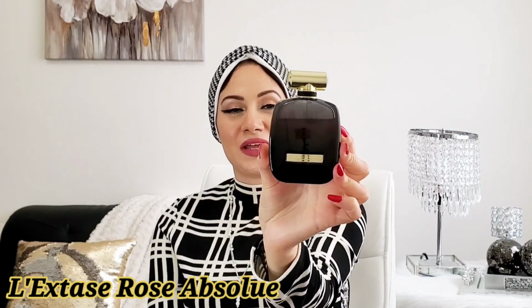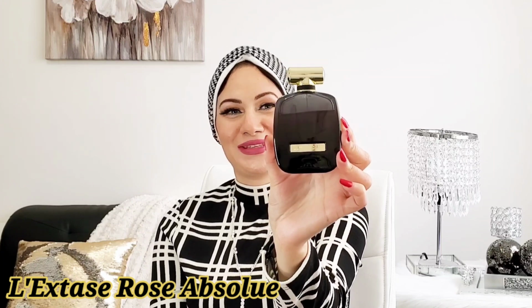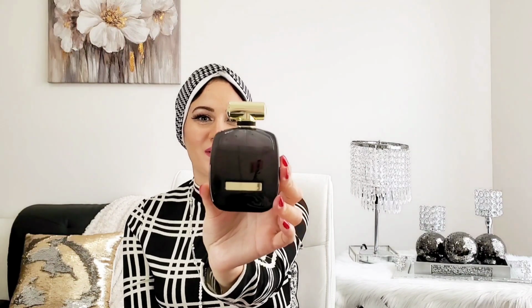Absolutely stunning rose, oud, vanilla, benzoin composition. Actually, this fragrance doesn't have an oud note in it, but I think the cedar wood gives it this uniqueness and this heaviness of the oud. The cedar wood in here smells like oud. And as you can see, I don't know if you can see it, you guys, but here's my dent. I've used it a lot because it works absolutely stunning during fall and winter.